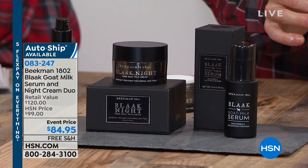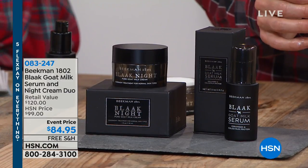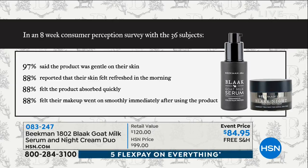And I want to read you some of these customer perception surveys, and it's already a huge customer pick. So in 8 weeks, look at this, 97% of the people who use the product felt the difference in their skin. 97%, Sarah. That's a huge difference. That's everybody. Here's another one. 88% reported their skin felt refreshed in the morning. It absorbed quickly, and that's the goat milk difference. The goat milk is the delivery mechanism for that colostrum and those peptide complexes. And it went on so smoothly.